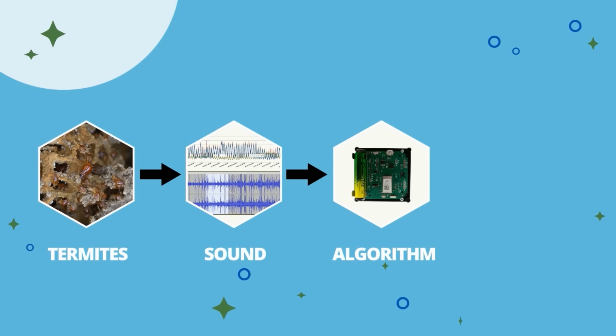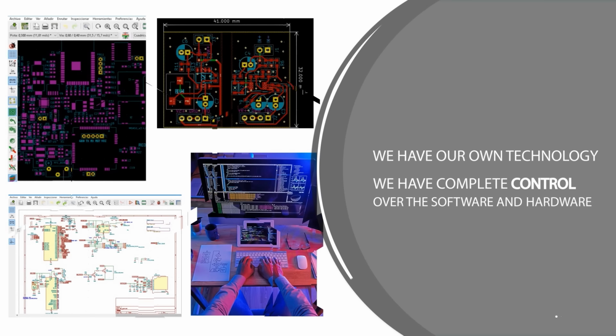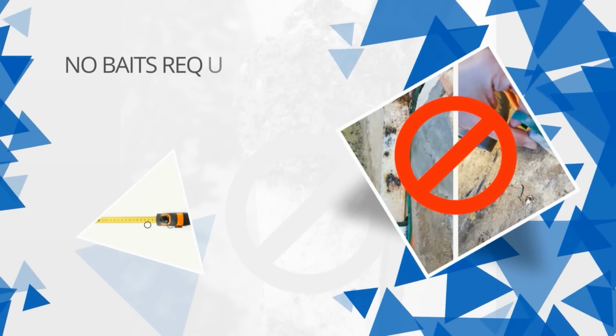The result of the analysis is transmitted to the central platform, where it's stored in a database and, in case of termite detection, the customer is notified. We have our own technology. We have complete control over the software and hardware of the termite sensor and the rest of the monitoring and management platform. We detect the plague in the early stage.